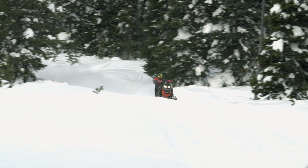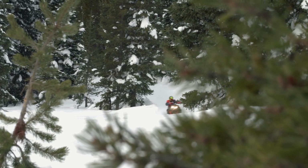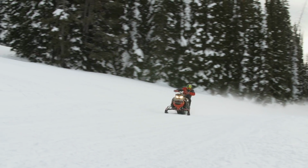If I was heading to places like New Brunswick with fast sweeping corners on trails that are impeccably groomed, I would probably take an inch or two out of the ride height and suck up the limiter strap to help keep that inside ski planted when railing fast curves.